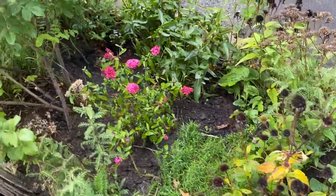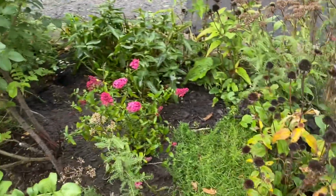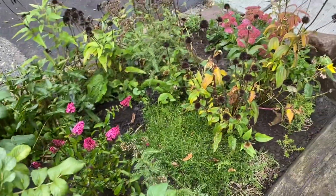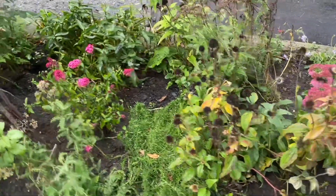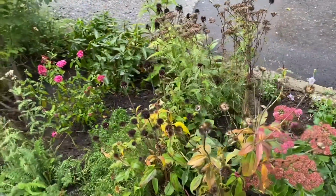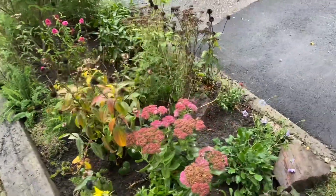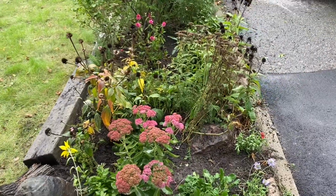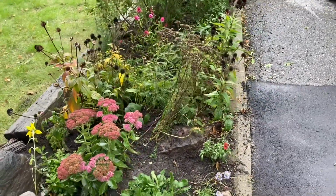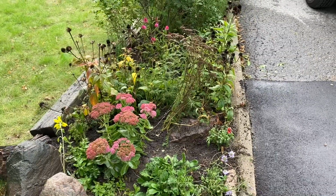So here's another look at the Prince Charming butterfly bush, and what it looks like from this angle. So I'm really pleased with how this turned out and how this looks in this bed. It is pretty vibrant, as you can see, and I think it will be a good color to have at this time of the year, right from summer into fall. So very happy with these additions and changes in this bed, and a bit of rearranging and housekeeping.